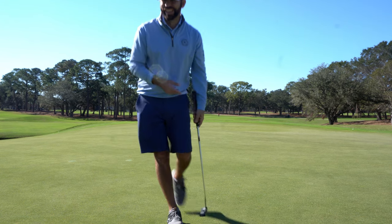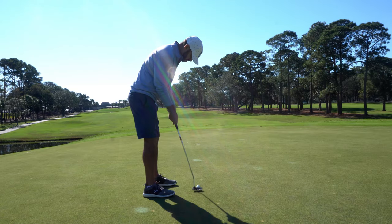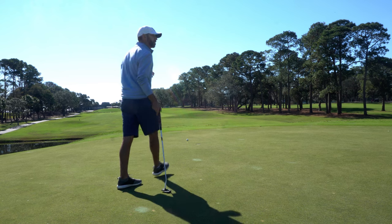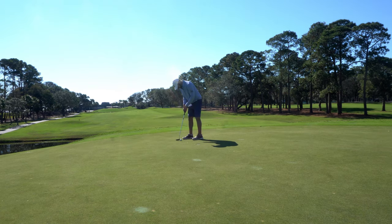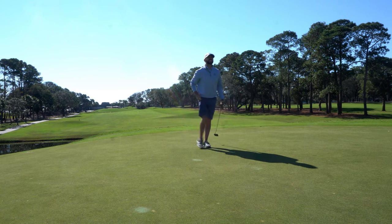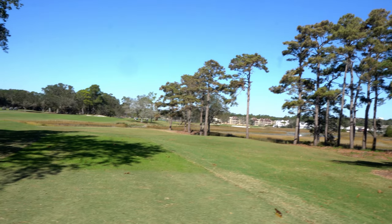That's a pretty poor putt. Ooh, broke more at the end than in front, top. Ooh, lipping for bogey.